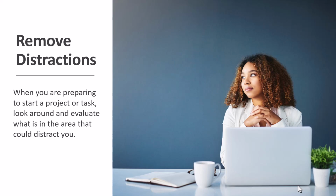When you are preparing to start a project or task, look around and evaluate what is in the area that could distract you. Turn off personal cell phones or devices, or put a sign on your door asking for silence and to not disturb. Ensure everything you will need is organized with your workflow to reduce the need to get up and leave your area. When we eliminate these distractions that can make us lose our focus, we will see an increase in production and spend less time trying to complete the same project.